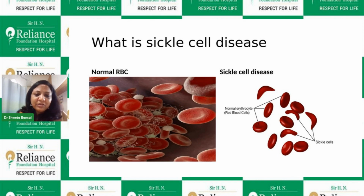You can see in this picture there are sickle shaped cells. These are the abnormal cells. The problem with these cells is that they are very rigid in nature. They cannot change their shape, and when they pass through the microcirculation, through the small vessels, they actually cause occlusion of the vessels. You can imagine a car in which the tires have got flattened and the car structure has got deformed, and when that car is passing through a narrow passage, it is not able to pass through and it starts blocking that passage.